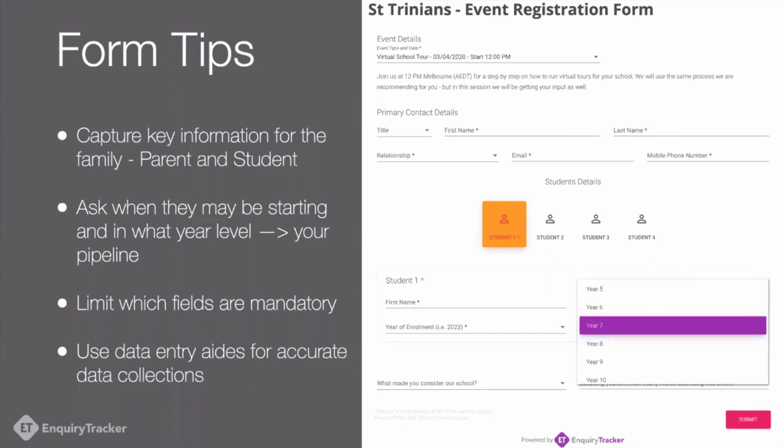But here's what you have to know as a school. You've got to not only capture the key information of the parent, like their name, address, email and phone, but you really want to know the future student. What's their name? What enrollment year level would they be starting in? What intake year, like year 7? And you also want to control which fields are absolutely required, and we can recommend which ones we think. You obviously need a parent or guardian. You want their contact info, like their email, so you can communicate with them. And you really need to have a student, and you should have the year of entry and year level they're going to start at, because that feeds your pipeline.